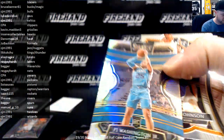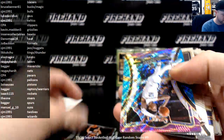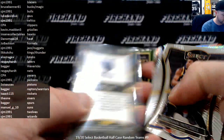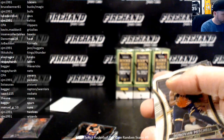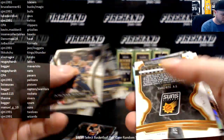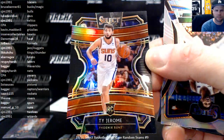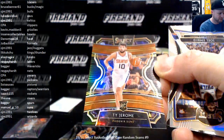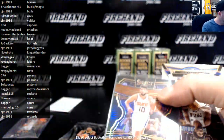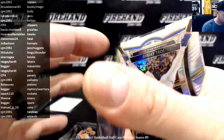PJ Washington Jr., silver rookie. Ja Morant, premier level multicolor. Ty Jerome, one of one. Black Finite Concourse rookie for the Suns. That was a Suns box right here, man. Jeez, Manuel G10, congrats. 101. Got the Barkley auto, got a jersey of Ty Jerome, and you get the 101 Concourse Jerome.